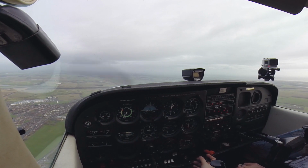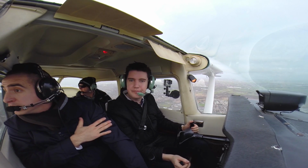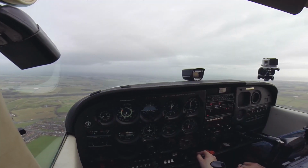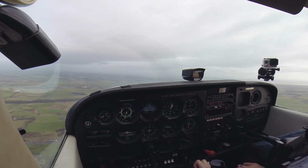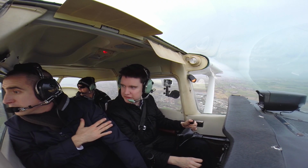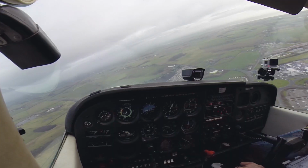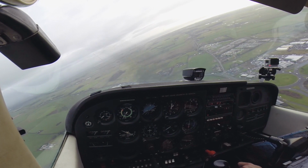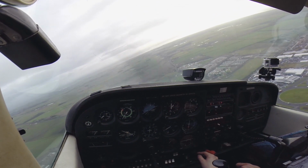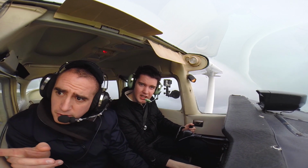T's and P's are in the green, RP not required at the moment. Can't see the chap on right base. No, he's just touching down now, Ben. I know, there's another guy behind him though. Do you see the guy on base? Not at the minute. No, are we okay to turn here? Okay, he is on short final. Visual.